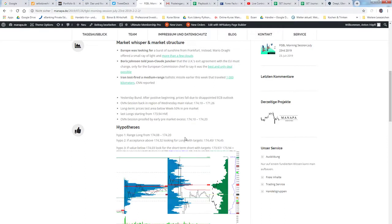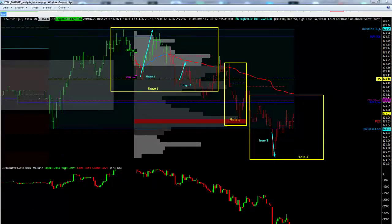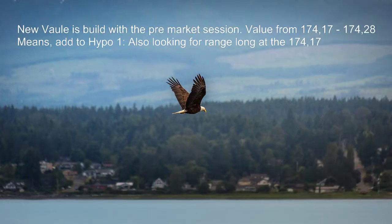And then hypo 3, if value below 03, we look for the short, but only with a short-term target at the 97 and 94. And I made some changes a few minutes before the session started, after I saw that there was a new pre-market value built with acceptance, and this was built at the area around 17. New values built with the pre-market session. It was strong value from 174.17 to 174.28, which means add to hypo 1, also looking for range long at the 174.17.